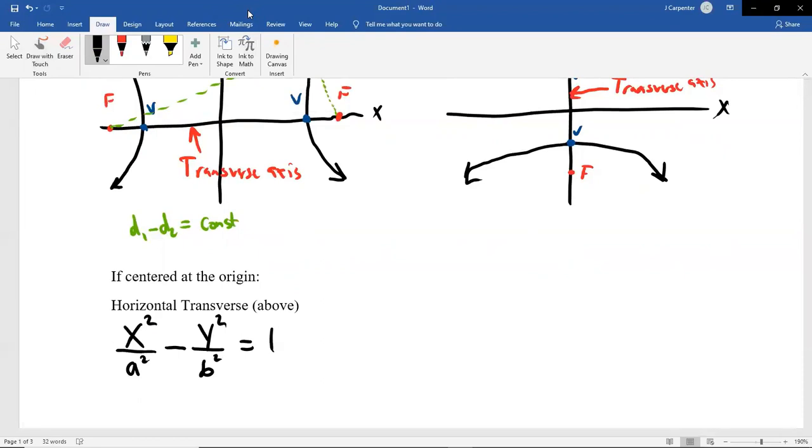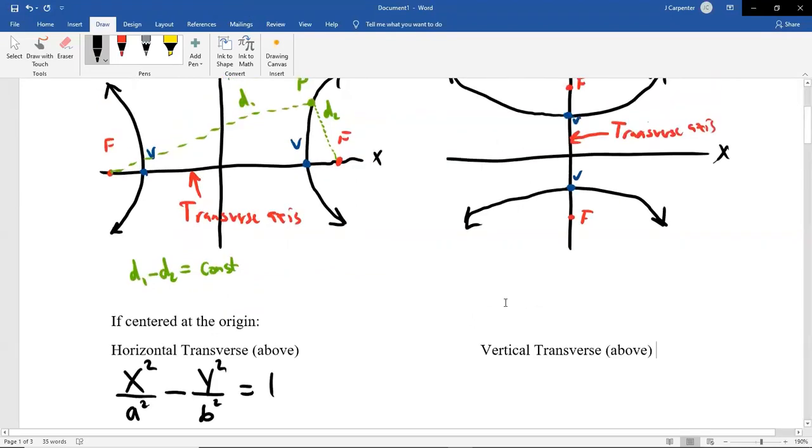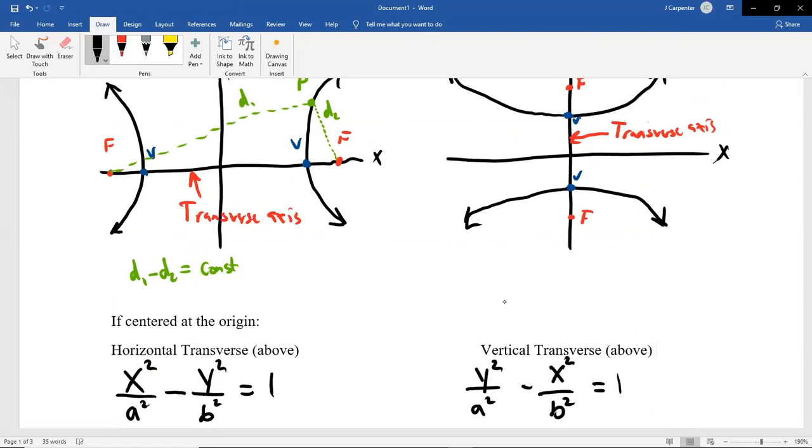So this is the equation of a hyperbola that opens horizontally. The transverse axis is horizontal. And then a and b would have some type of relation, probably to maybe the vertices. Maybe not. I don't know. Let's keep working with this. So, what about the vertical? Again, directly above. So this goes y squared over a squared minus x squared over b squared equals 1.